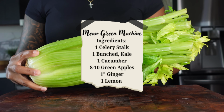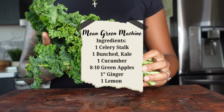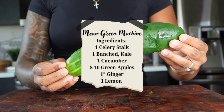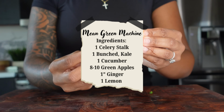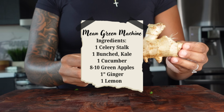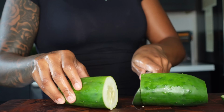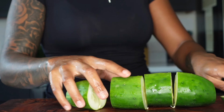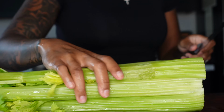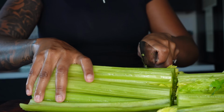Next up is the Mean Green Machine Detox Juice, an immune supporting, skin clearing, deeply nourishing juice that's perfect for daily detox. We start with cucumber, which is incredibly hydrating, high in silica and supporting kidney and skin health. Then celery stalk, known for its cleansing effect on the liver and digestive system.